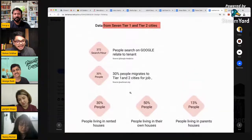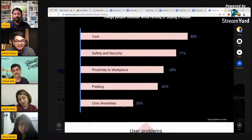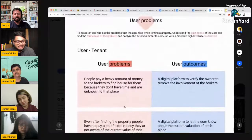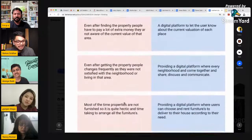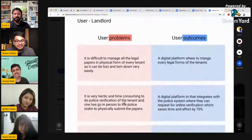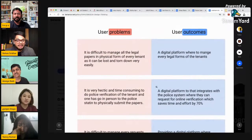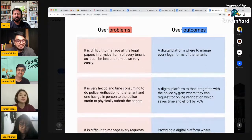Then you move on, you have a couple of data points with some numbers, then you have a graph, then you have user problems. Please keep talking about your thoughts as we go through. There's a lot of text, you have your user problems, user outcomes. So this is a very critical and important screen to be a part of your portfolio, right? What do you guys think of this particular screen?